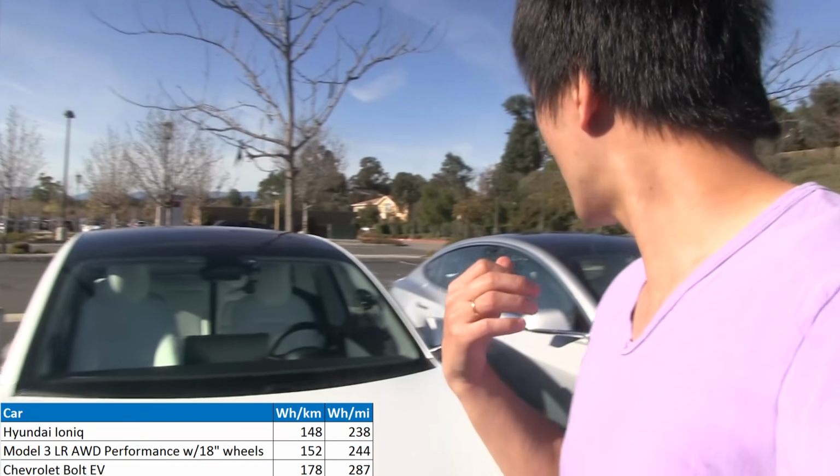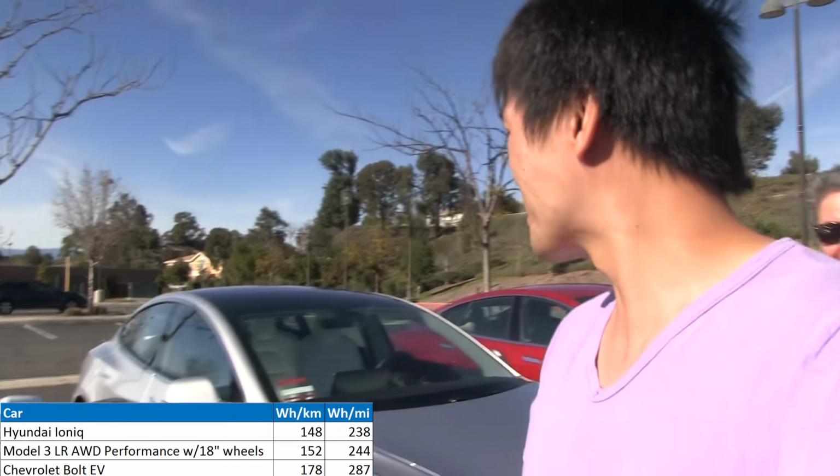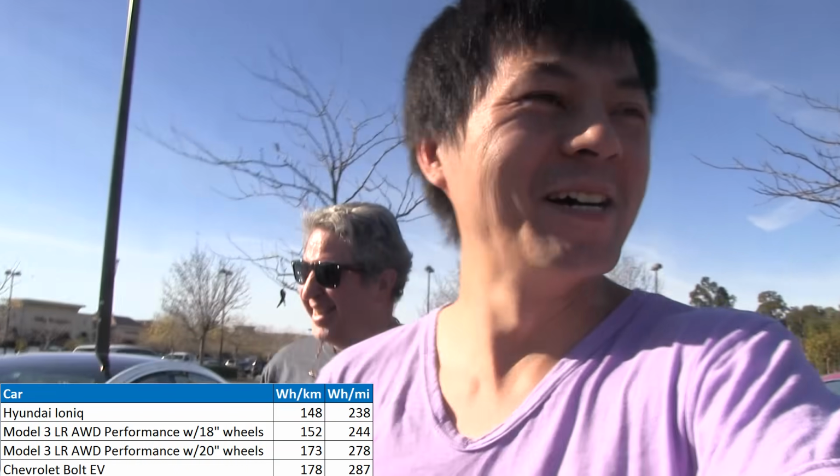And then next one is the Ramses, the Performance, with the 20-inch wheels, and it did 278. Oh, wait, 278. What about Eric? 286. Oh! Okay. All right, and then the Model S. So this is a Model S P85 Plus with 21-inch wheels with the sticky tires. And it did 321 watt-hours per mile. That is the highest.